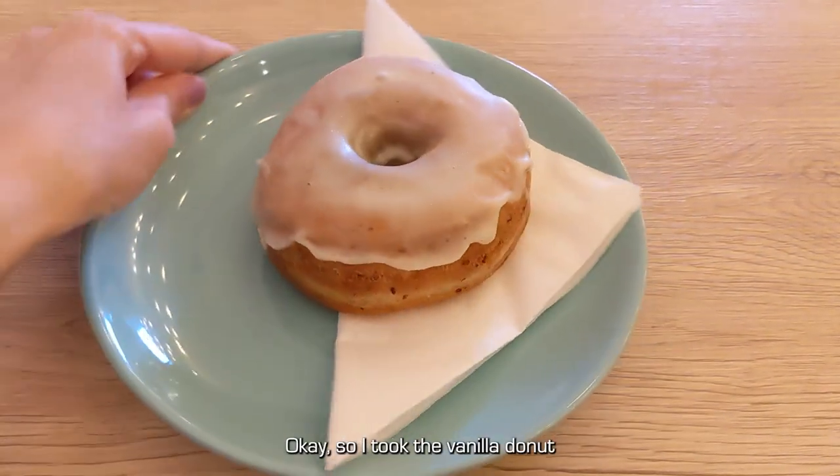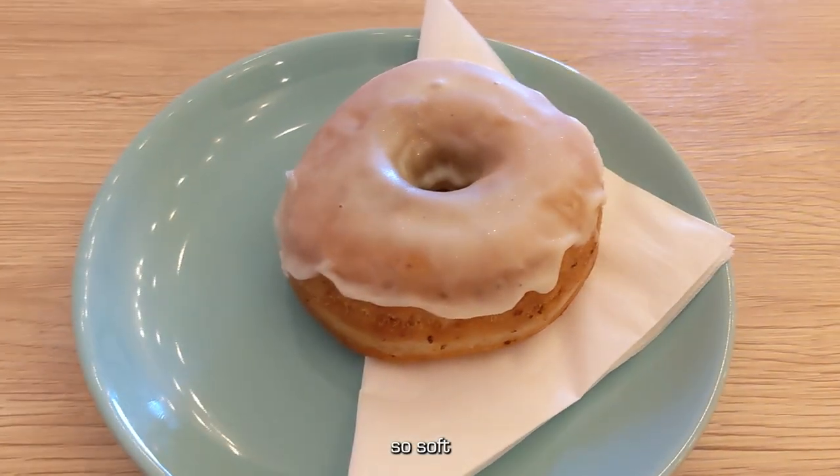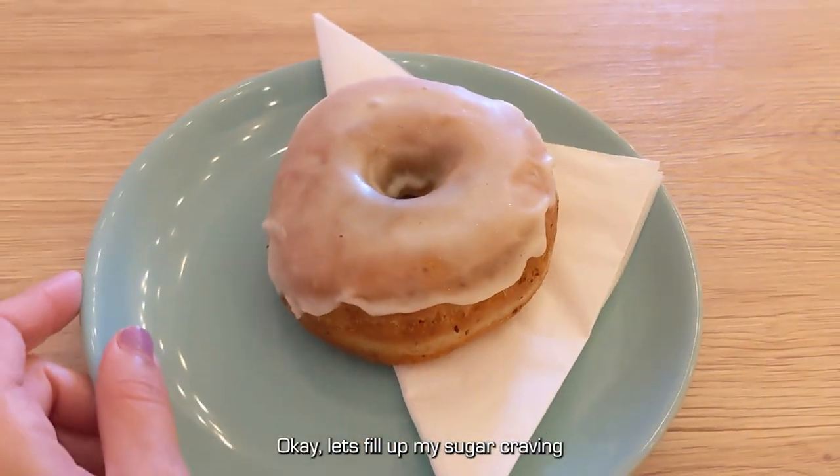Okay, so I took the vanilla donut. So soft. So soft. Okay, let's fill up my sugar craving.